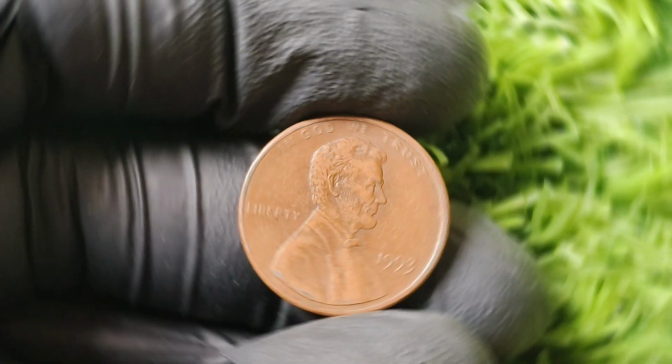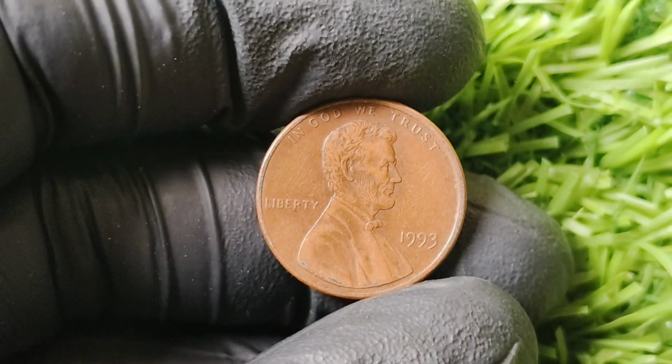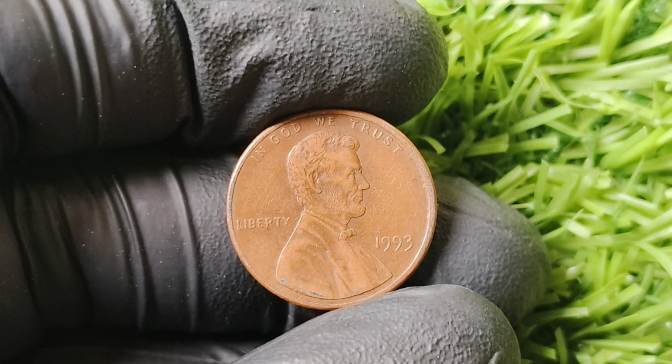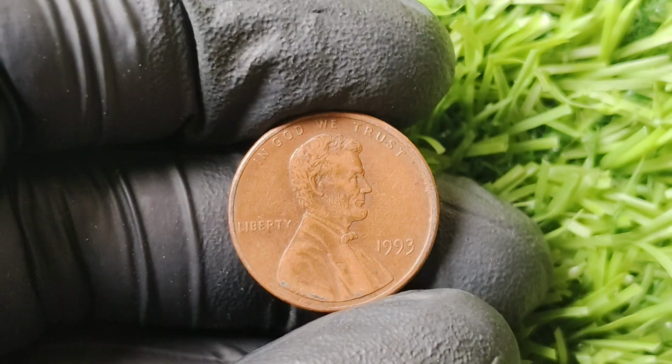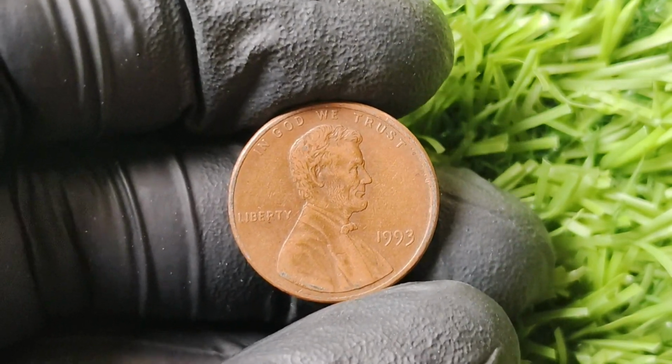I'm going to walk you through what makes this penny so special, how you might spot one yourself, and I'll share a little personal story about the time I thought I'd found a treasure but learned a valuable lesson instead. Stick around until the end because I'll also share some insider tips on how to grow your own coin collection that could turn into a fortune.